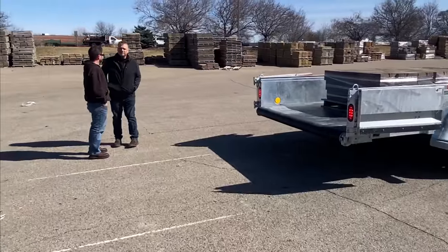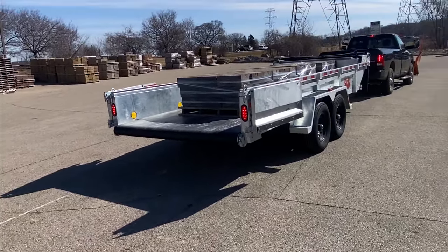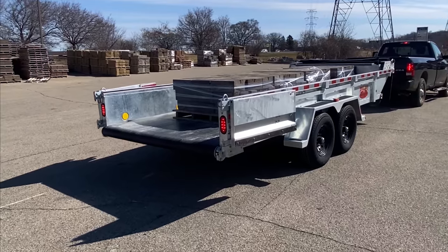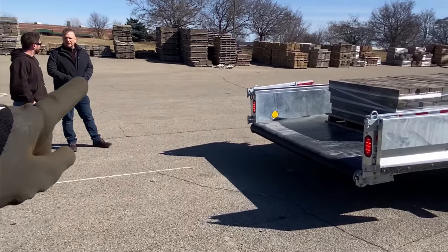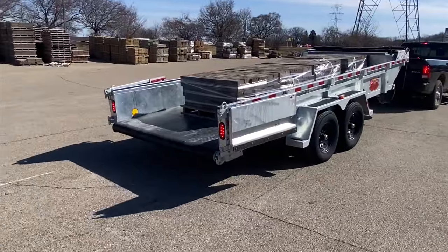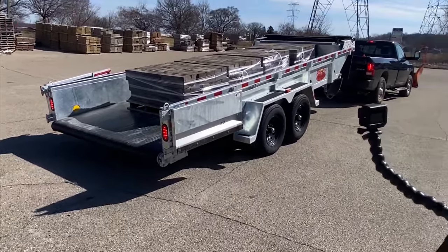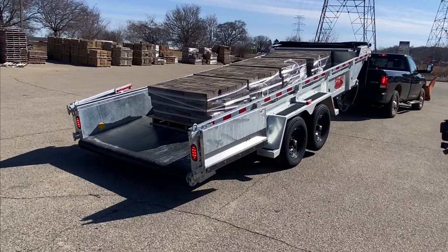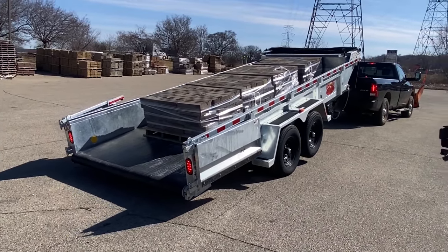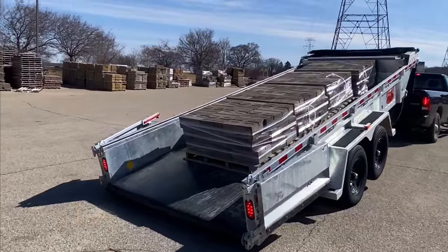All right, Neil, let's unload her. All set. So now he's tipping it up. And it's got two dog ears. And what you're gonna see is you can sit in the truck, and as the brick gets unloaded, it will push everything forward, and these pallets will come off just the way they are.